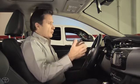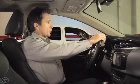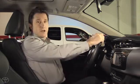Here are a few tips to help you know when the brake pads are worn. Do you hear a noise when you apply your brakes? Or feel a vibration or pulsation when you apply pressure to the brake pedal under normal braking? Does your vehicle pull to the left or to the right while stopping?